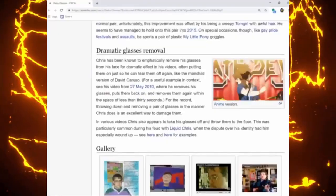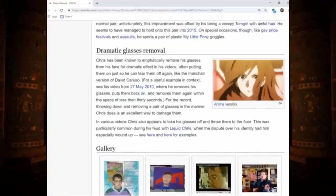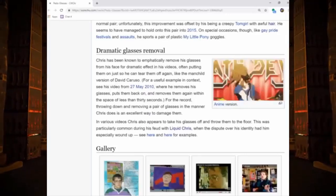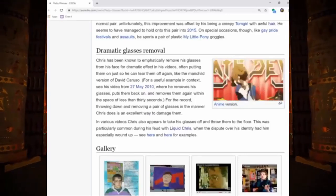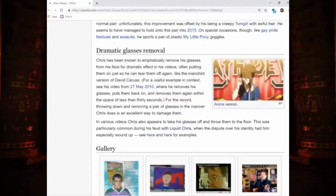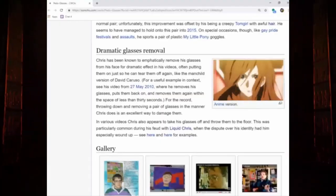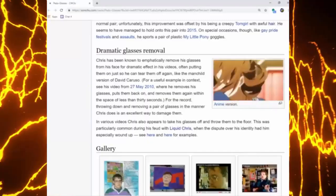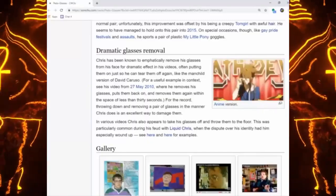Dramatic glasses removal. Chris Chan has been known to emphatically remove his glasses from his face for dramatic effect in his videos, like an anime character, often putting them on so he can rip them off again, like a man-child version of David Corso. I don't fucking know who that is. Don't get on to me for fucking up the name if I did.